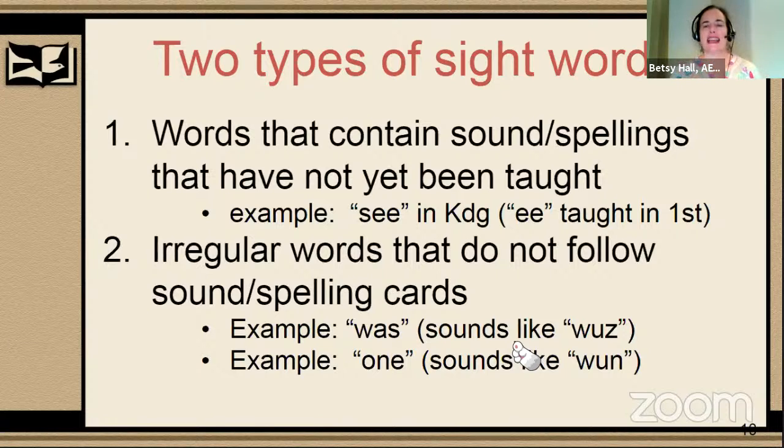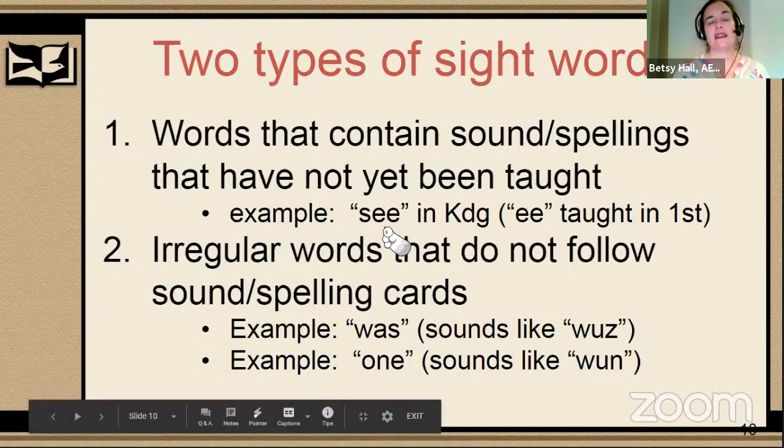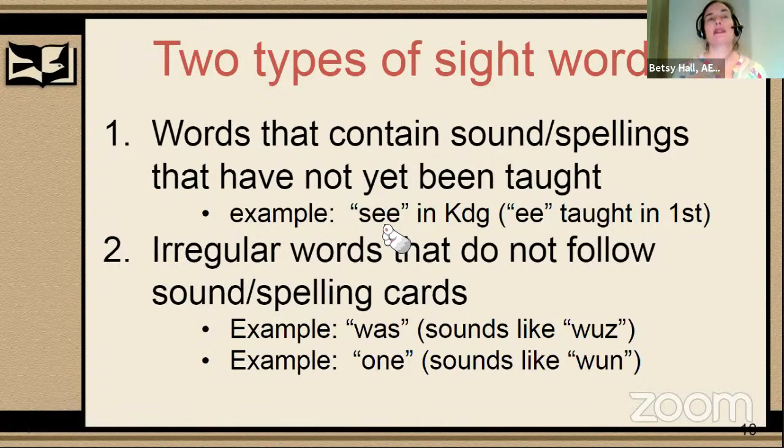We have words that contain sound spellings that have not yet been taught. So starting in kinder, we teach some words that can be sounded out. We teach them as sight words. We teach the word I. We teach the word see because EE, that's a first grade skill. We teach the word like because the same thing, that magic E, that doesn't happen until first grade. We teach the word can, even though you can sound can out.